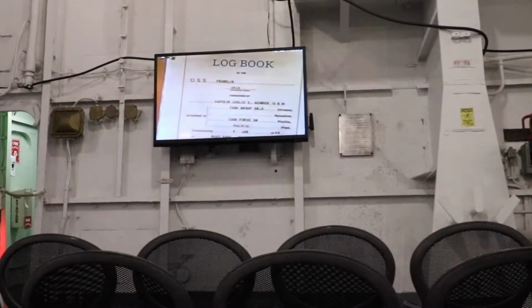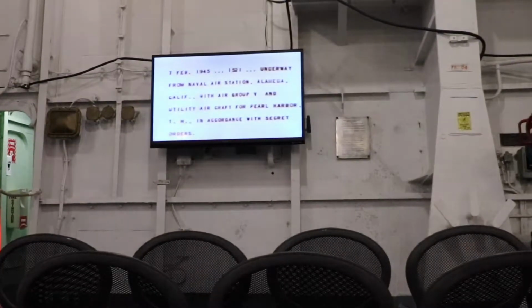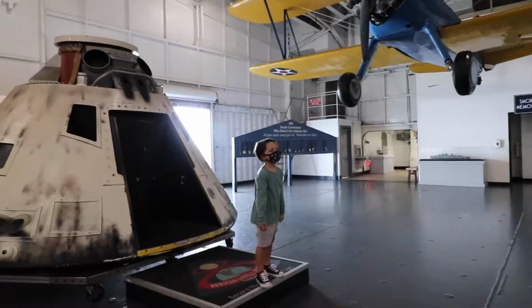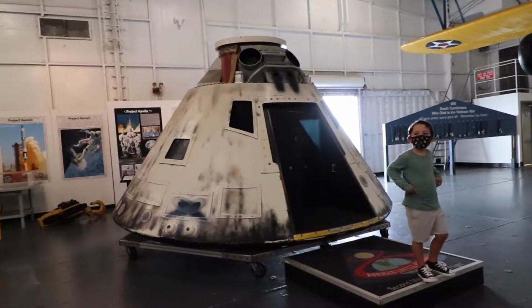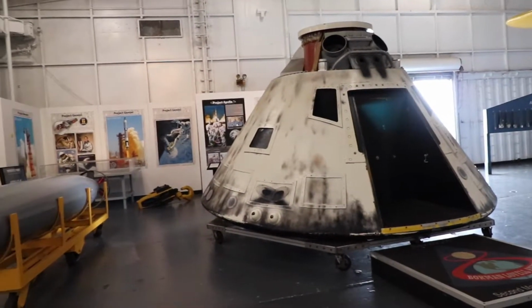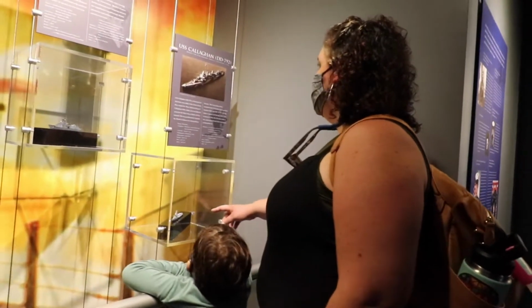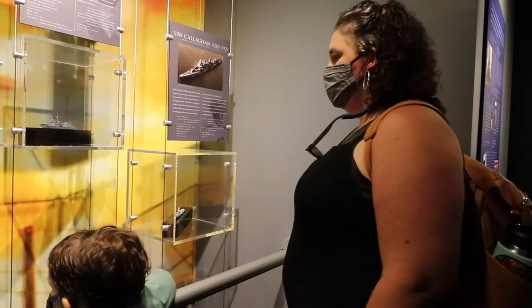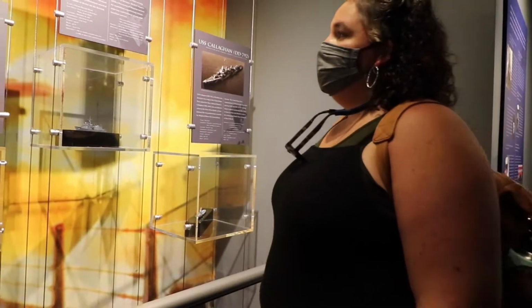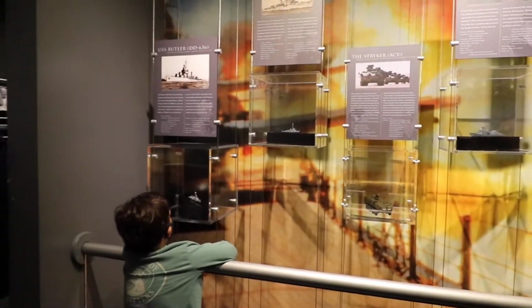And her saddest, the intimate details of the men who sailed and fought her. Let's try that some more. Bloody stuff. This is the USS Callahan. And what's this? It's a destroyer. It's named for Admiral Daniel J. Callahan. Yep, and this is the Striker.